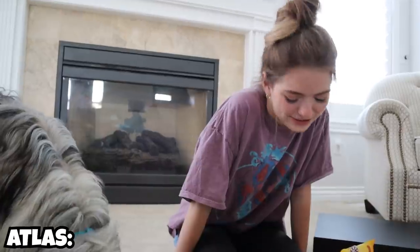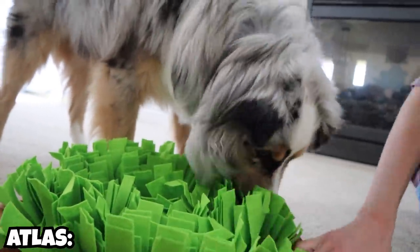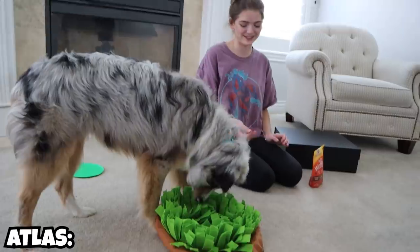Logan would be a pro at this. Logan has such a good nose. He's so good at these sort of games, so I'm excited to see Logan's reaction later on. I like this a lot. I think it's really cute too. It looks like grass. I like it. Okay, this is really cool. He seems to really like it too. He's really excited about the treats.